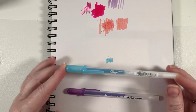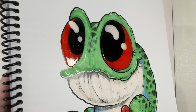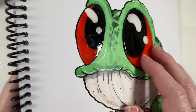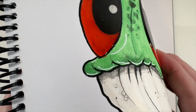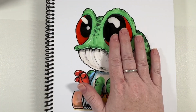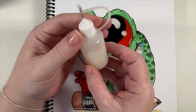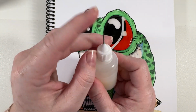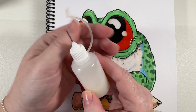actually look glossy. Another way to make things look glossy, and hopefully you can see here on the eyes, they're actually very, very glossy and they're quite thick. It's actually textured up above the paper, and for that I have used a product called Glossy Accents. Now I've actually decanted it into my own bottle here because I find it works best with a really fine needle point on the bottle.